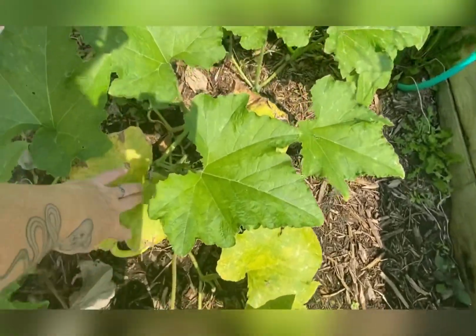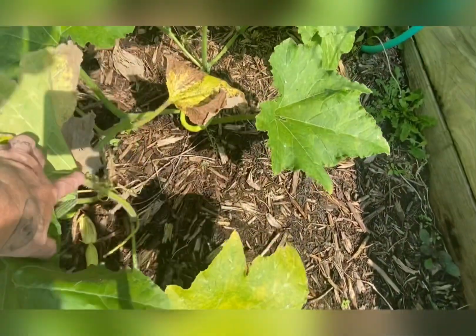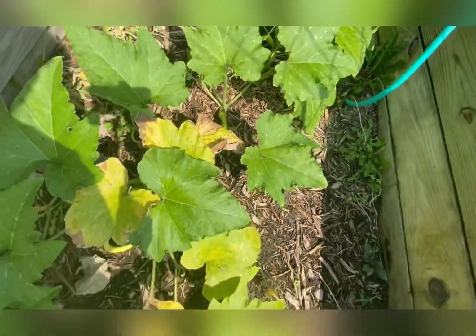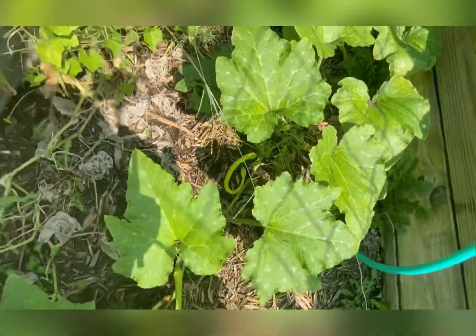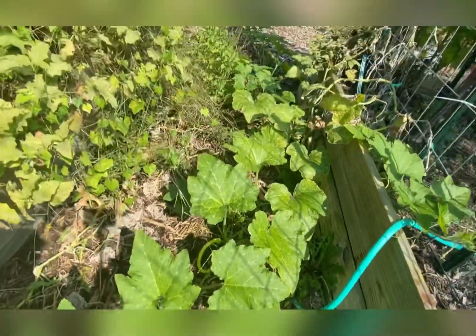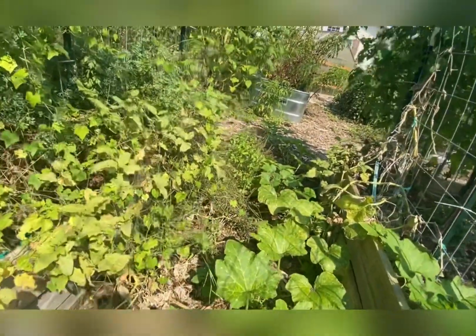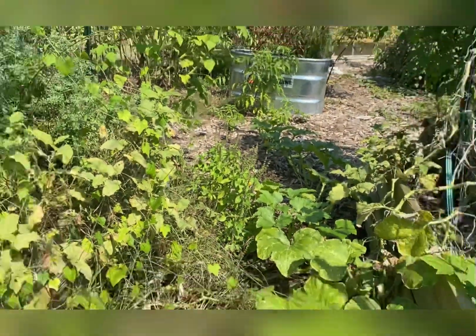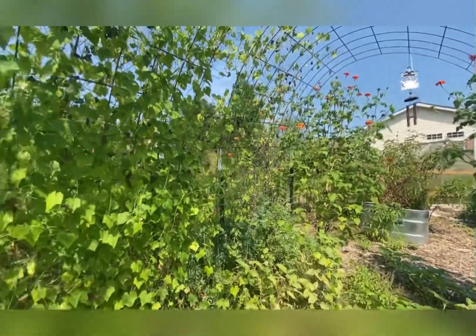We've got squash, and I don't know if you can see that. Well, that one don't look so good, but there's squash all over this thing. Look, here's another one, and there's more over here on this end, and then this vine goes all the way over there, and there's another Tulsi right there, volunteer, and then Mexican sunflower.